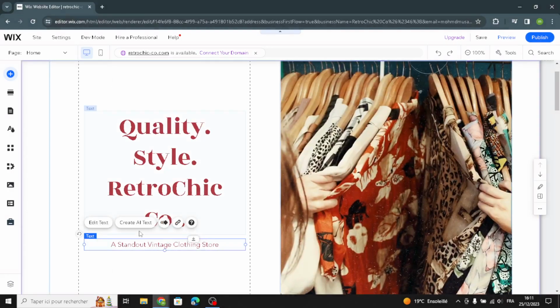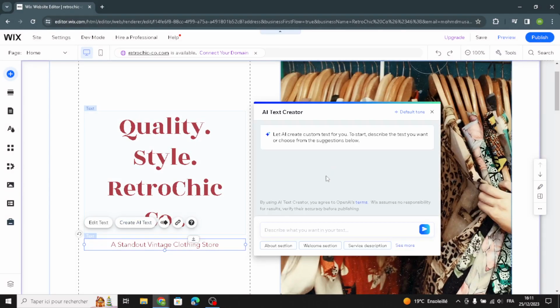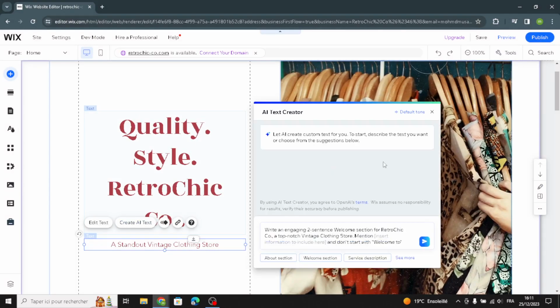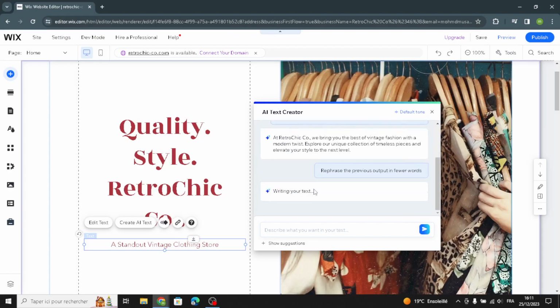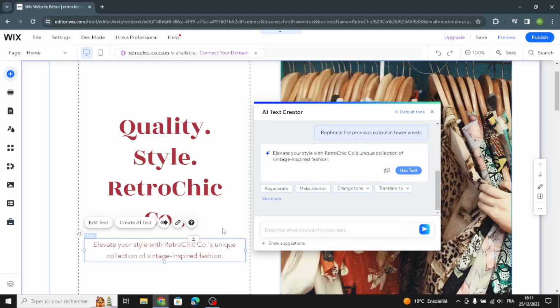Okay, and create AI text. And now you can select the type of the section. For example, this is the welcome section, and you have to insert information to include here, and click here and it's gonna create it for you. You can make it more shorter than this, and it's gonna create it easy and quick.